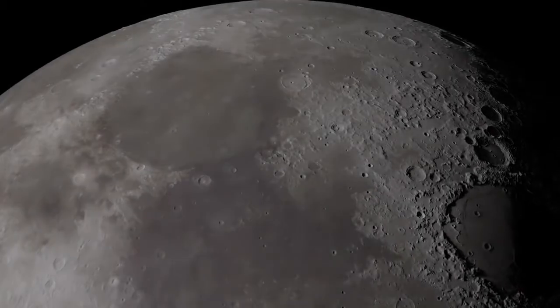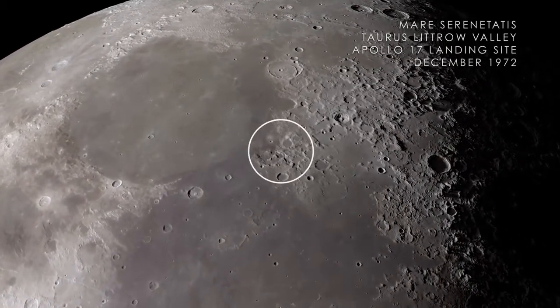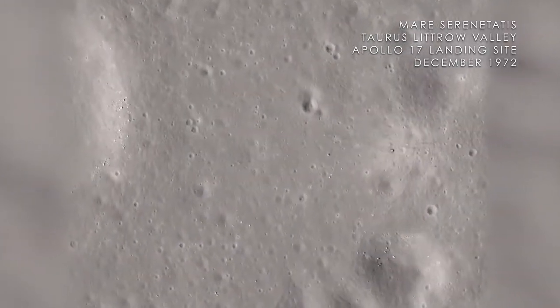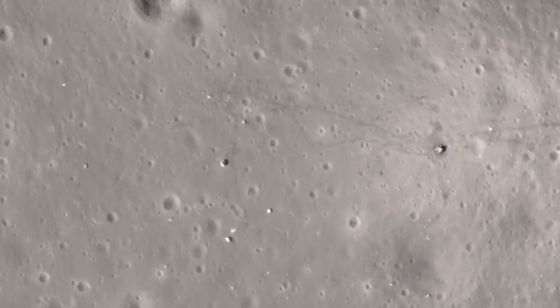Next, we arrive at Mare Serenitatis on the near side of the Moon. In December of 1972, the crew of Apollo 17 landed in the Taurus Littrow Valley, marking the last time humans have visited the surface of the Moon.